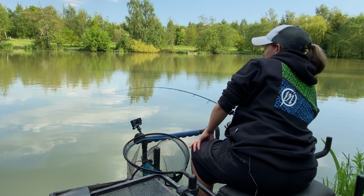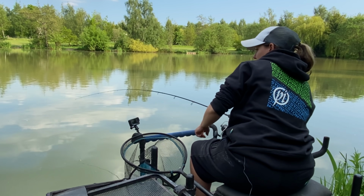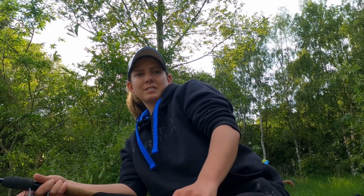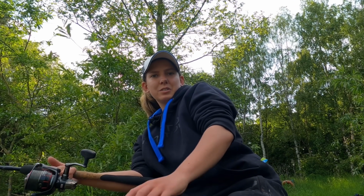Just flicking in 3 and 4 pellets, not constantly. Cast out into the middle of them. Like I say, it sat there and went. Just got to be careful, I can feel it on this tree down here. Keep the rod low. Hopefully it comes out, but I can feel it. Oh, he's coming, he's coming. We're alright.